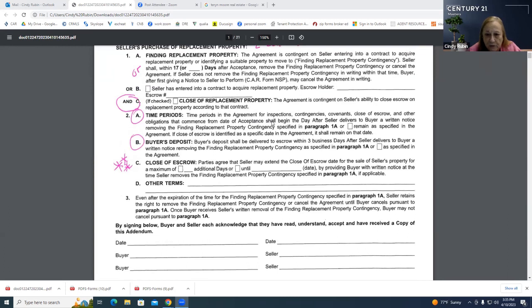Now, buyer, you start doing your stuff. Because if I never find my property, buyer doesn't need to do a home inspection or anything, right? Because there could be. So I'm for that. This one defaults into after the buyer removes the finding replacement contingency. And I go for that one, no matter which side I'm on, because it does seem fair, right?